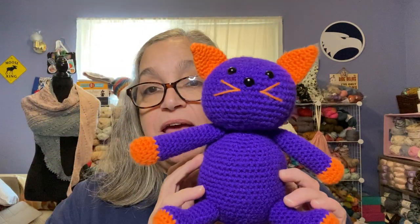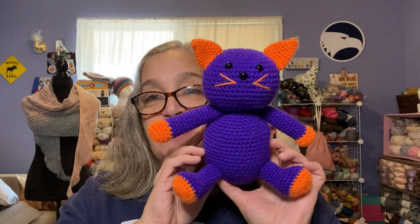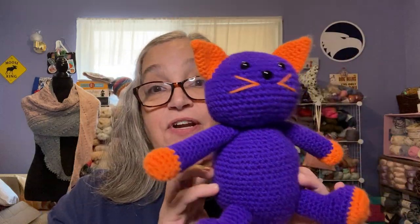I showed it last week and I will link it down below, the book that it came out of. I can't remember the name of it, and it's in my bedroom. But here it is, here it's finished. And I really love how she came out. Oh, she's cute.